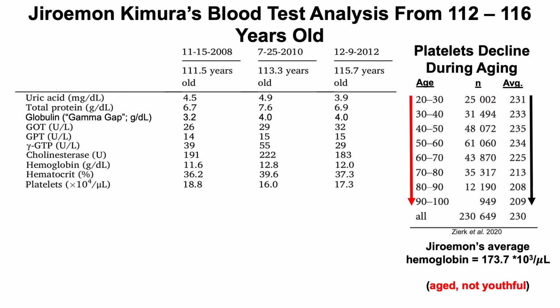Now, note that the units for the data for platelets are 18.8, 16, and 17.3. So if we multiply that data by 100, we get 188 times 10 to the 3 platelets per microliter, in case you were wondering why the data looks different in terms of the units.